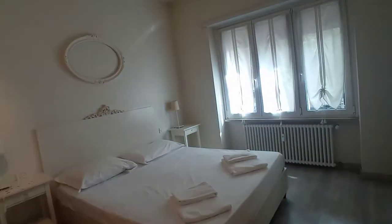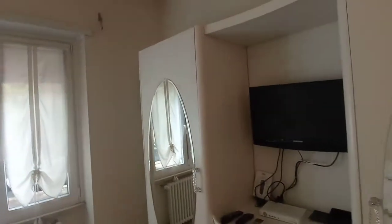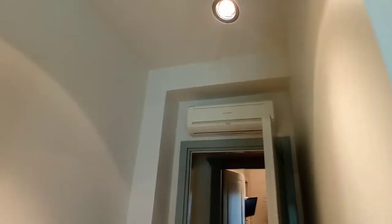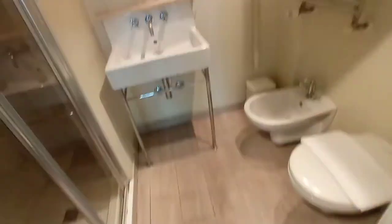And this is bedroom number one. It's a double bedroom. We have a double bed, two bed tables, television, wardrobes, air conditioning unit, and the ensuite bathroom: toilet, bidet, sink, and shower. Let's continue our visit.